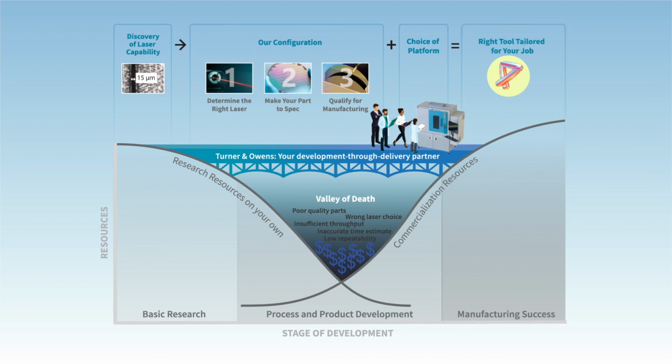Now, besides the laser processing side of manufacturing, we often combine lasers with robotics, roll-to-roll systems, vision inspection, wafer handling, and other automation technologies, and that's exactly what Owens Design excel at and where they step in.